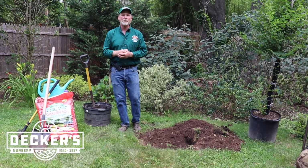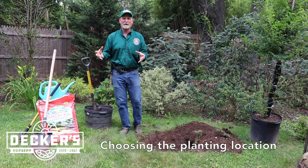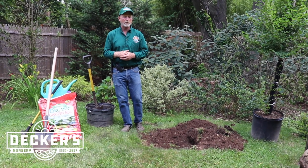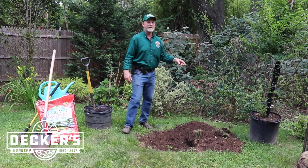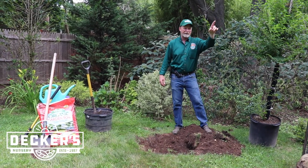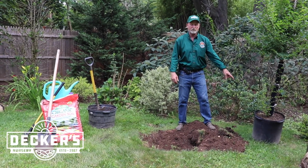The next component of planting a tree is choosing the right location. Okay, so welcome to my backyard. I selected an area of the yard where I still have a little bit of room left, and we're going to plant the smaller version of the styrax that we looked at the beginning of the video. So this tree will become the same tree that I showed you earlier, and we're going to use a containerized tree to start with.